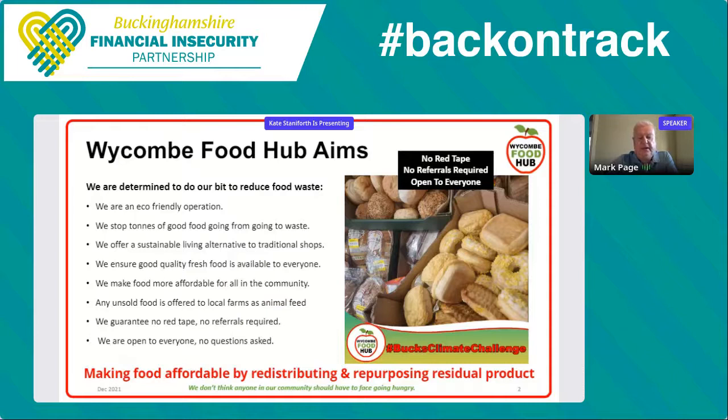So what are the aims of Wycombe Food Hub? We've got an ethos within Wycombe Food Hub: nobody in our community should go hungry. We were set up at the start of the first pandemic, nearly 2 years ago now, giving out free food from the parish church. We've moved on, we're now in new premises in the Children's Centre in High Wycombe, but our ethos is still the same. Nobody should go hungry. And so we're determined to do our bit to make sure that we feed people and reduce the food waste. We think it's atrocious that so much food goes to waste when there are people hungry.